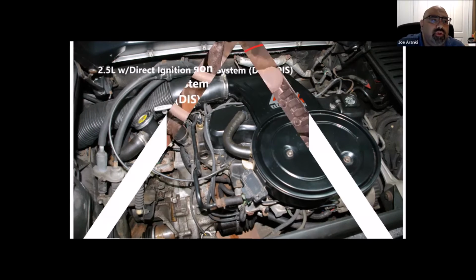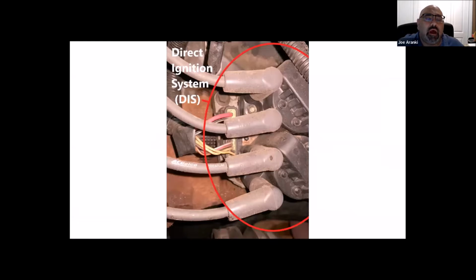So now you have a system that relies on an input of a crankshaft position sensor. So it knows exactly where the crankshaft is at all times, and it can adjust the spark based on all of these inputs: temperature, load, and when to send it. So you have to have this electronic system in place to be able to do that.